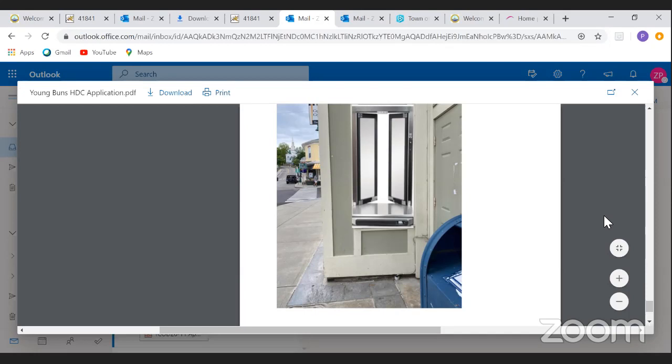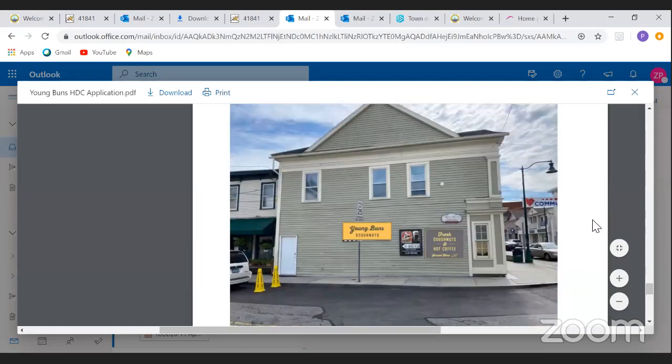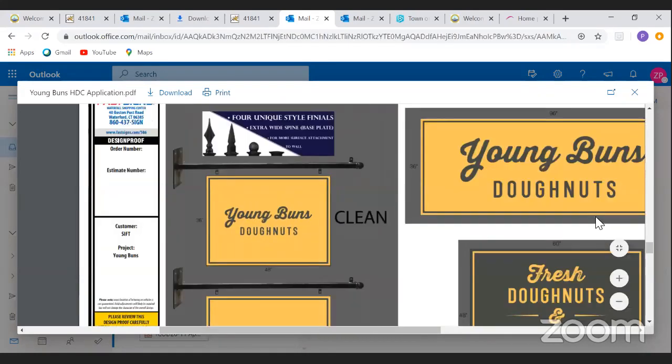And then lastly, if you scroll up to the beginning where it says proposed front north elevation.